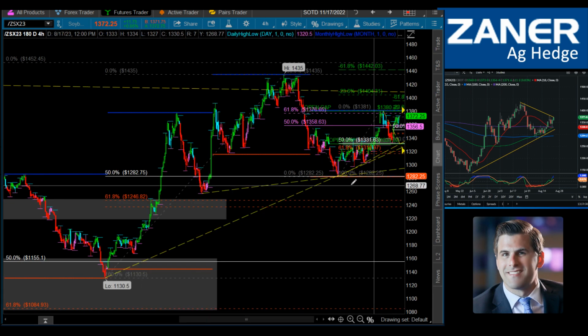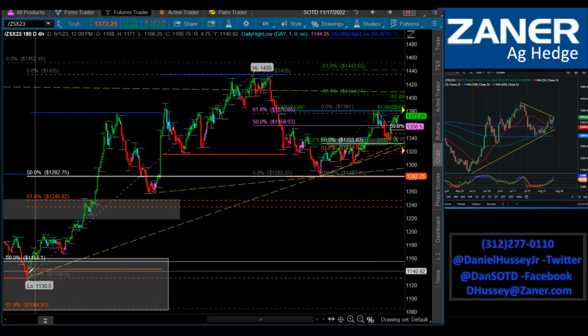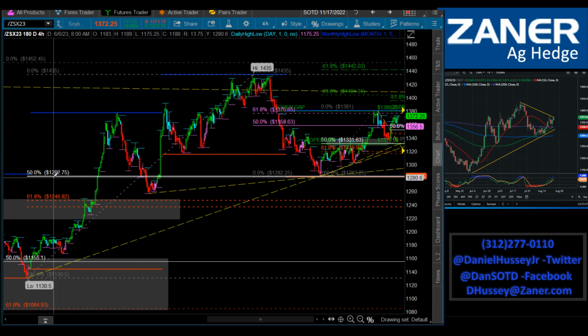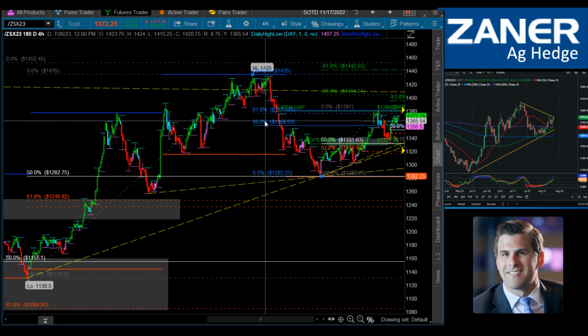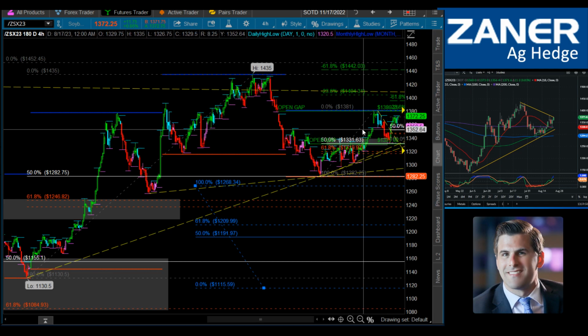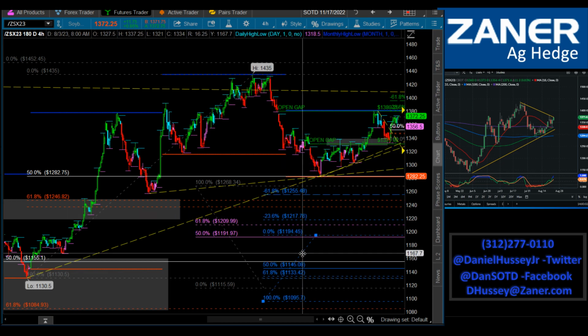This is the 4-hour chart that we look at in that weekly webinar as well. The bean chart we've been looking at, from the 1130 swing low to the 1435 highs, pulled back into this 50% retracement. It's 1282. We gapped lower 2 times in that decline. I'm going to pull some of the stuff off the chart so you can see what was behind it, and then we'll put those fibs up there.